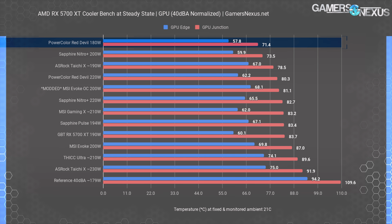Results will mostly scale hierarchically. So if you have a 40 dBA noise level, the hierarchy will retain mostly rank at, say, 44 dBA or other levels. 40 dBA is equal to or higher than what most coolers run stock, with most within 1 to 3 dBA of this measurement point. The Red Devil 180 watt silent configuration runs the coolest. This isn't a huge feat, seeing as the power budget is also reduced.